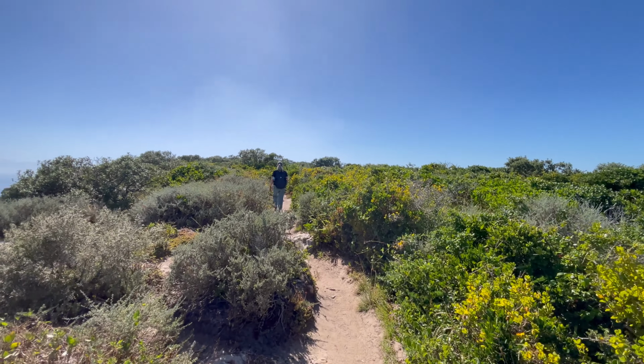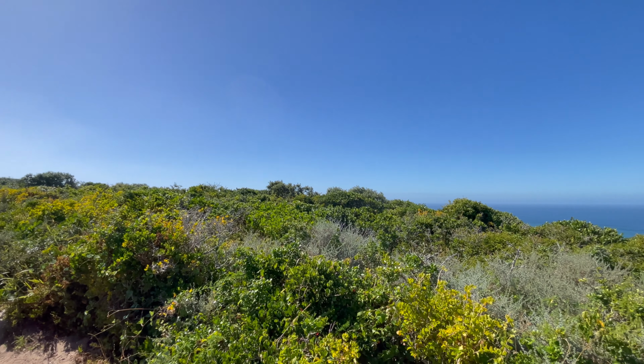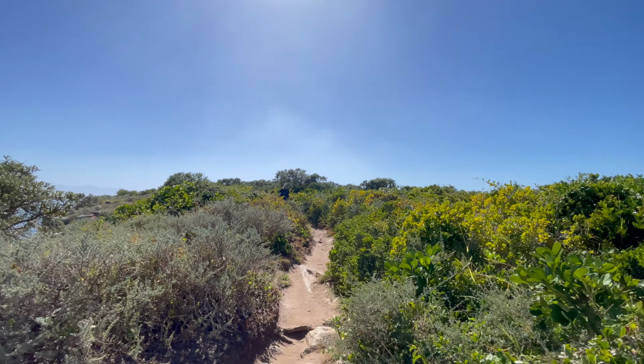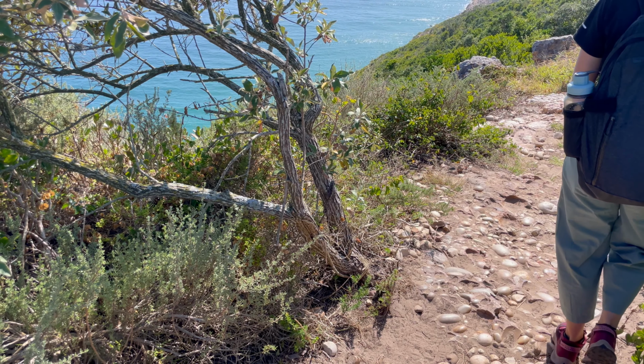Wow, this is so beautiful. You can see the ocean on this side, and you can see the ocean on that side. We are making our way to the point. We just spotted another.